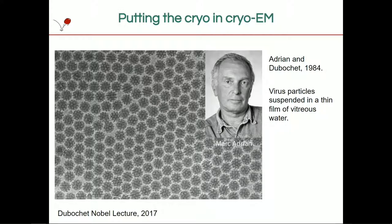And so Mark Adrian and Jacques Dubochet came up with this method of essentially putting your solution onto the grid, making it very, very thin, and plunging it into liquid ethane. Then you get these layers of ice, and this is special vitreous ice. It's been frozen so quickly that it doesn't form crystals.